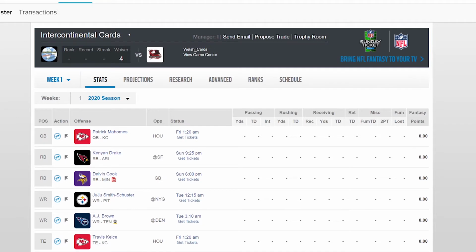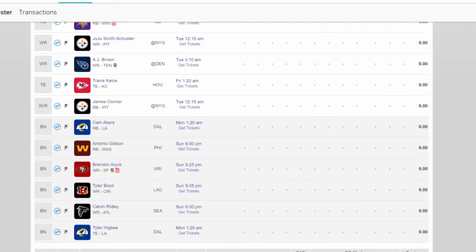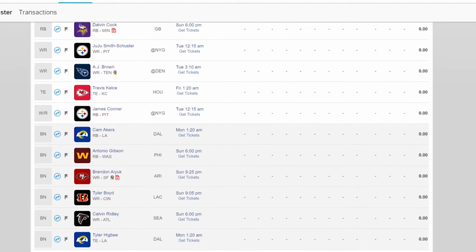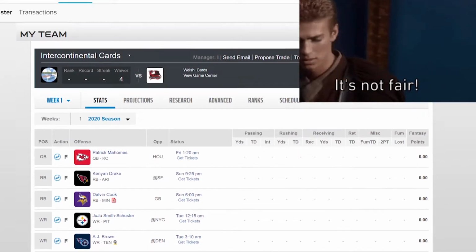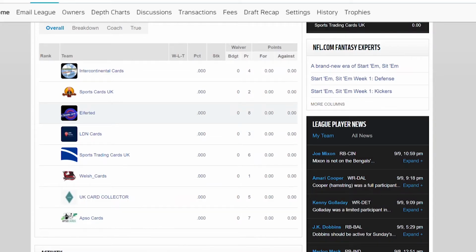So our first team here is Intercontinental. He's starting off strong with Mahomes there, quarterback. Bit of Kenyon Drake, bit of Dalvin in his running back core. Juju, AJ, Travis Kelce in his wide receiver skills. And he stole my Antonio Gibson and Ayuk picks. Very unhappy about that. They're my sleepers this year. I've mentioned that a few times to you guys. So I think he'll do very well this year.